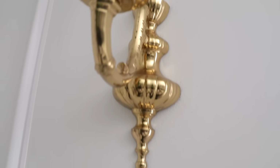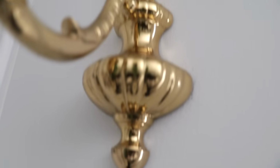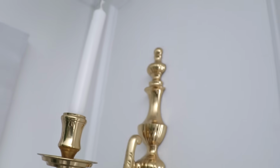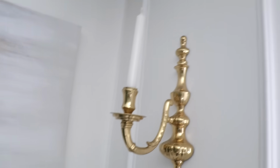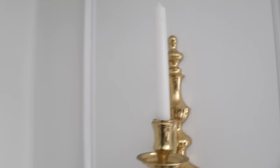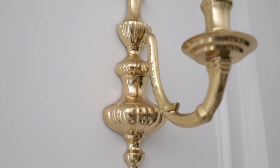I got these candle sconces from Etsy. You know how Etsy is. Sometimes they have that one item, so I'm not sure if they have any more, but these I've seen everywhere. So if you're looking to get these on your own, you can find them pretty much everywhere. As for the candles, I don't know if I'm really going to burn anything in there, or just get some LED candles that have a remote, because I think that would be more realistic. For now, I just have it for decorative purposes only.